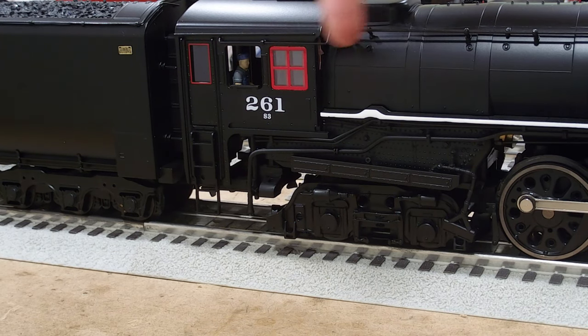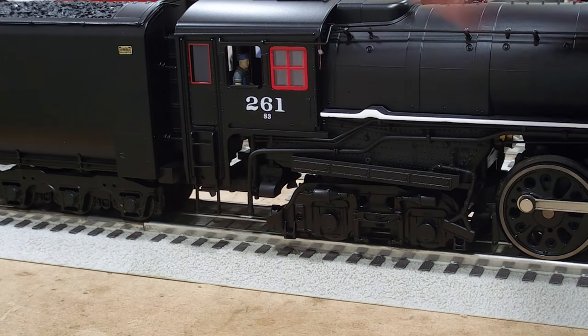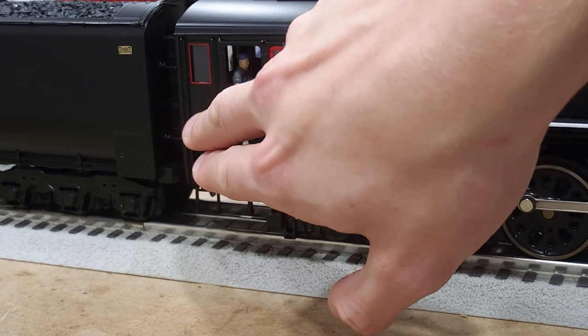We have separately applied handrails all around the door and these windows. We have a separately applied ladder. The trim around these windows is painted. We also have a sliding window. I like to keep it open. And then this door does open as well.